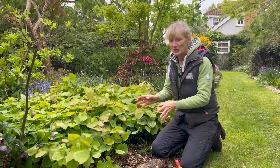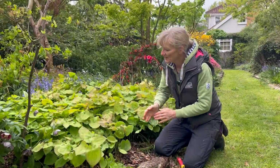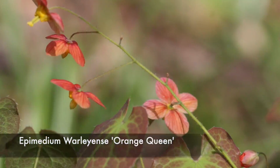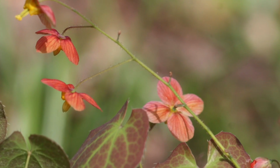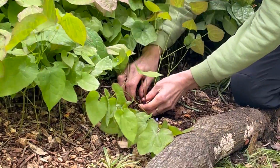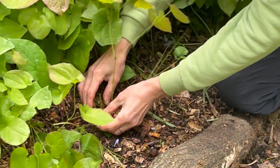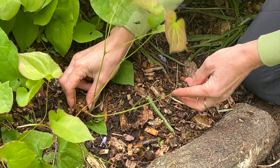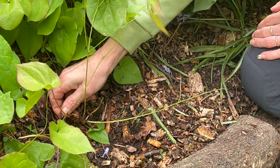So this is a hybrid of Epimedium warleyense. It's called Orange Queen, and you can see why. These lovely orange flowers. Beautiful marbled foliage again. And this one, it's easy just to demonstrate here to show you how this actually spreads by these rhizomes across the surface of the soil. And they just hold the moisture in.